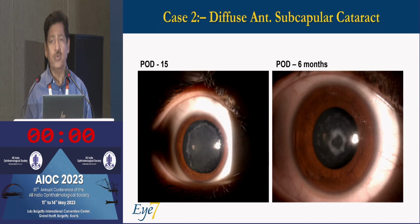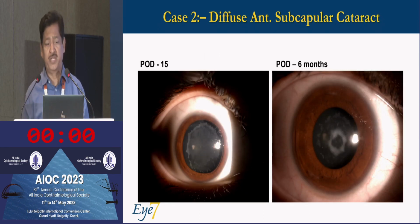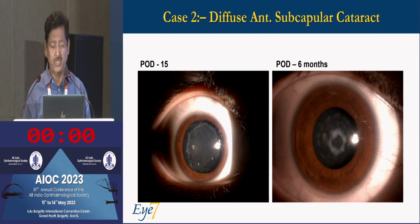However, we had another different scenario. A diffuse anterior subcapsular cataract, and we waited.